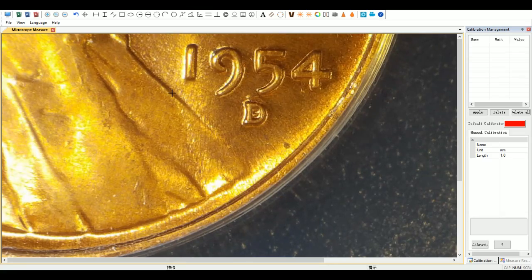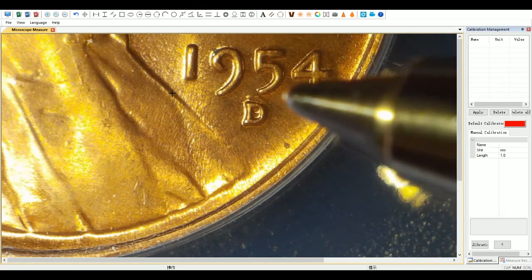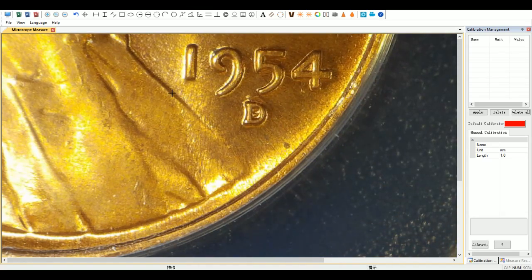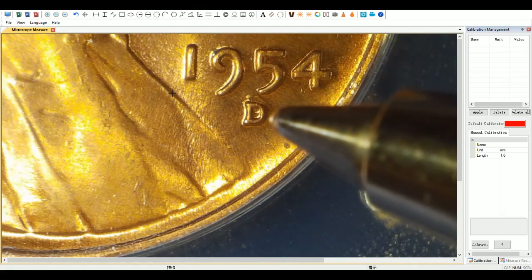Sometimes you have to identify this. But you can also see above the D, and that's important because you want to be able to see that clearly. You can see the loops of the D. You can see that it's got 3 Ds on it here. And what happens is you see the end of this pin. You see how small that mint mark is?